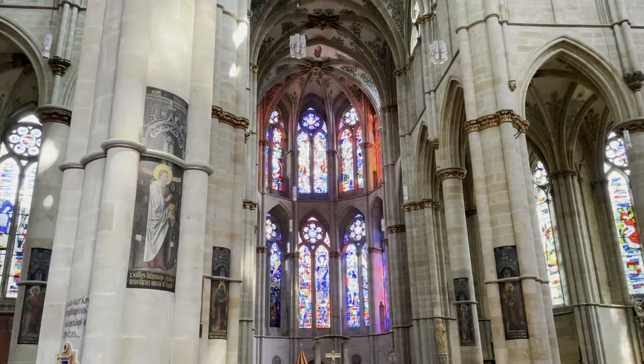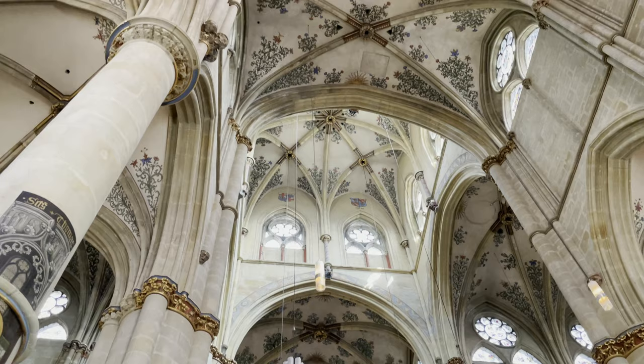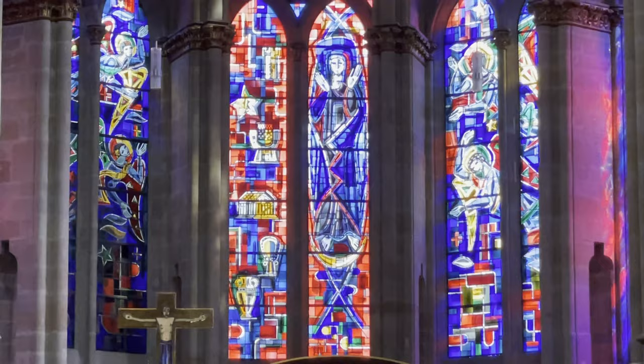The beautiful Church of Our Lady, standing right next to the cathedral, is one of the two oldest Gothic churches in Germany. The cathedral and the church are connected through a beautiful Gothic cloister, which unfortunately was barred due to COVID restrictions.